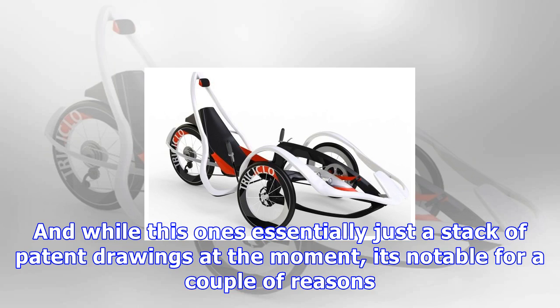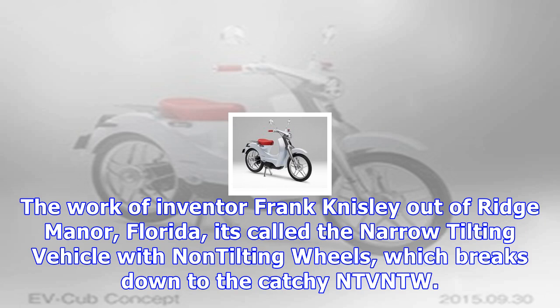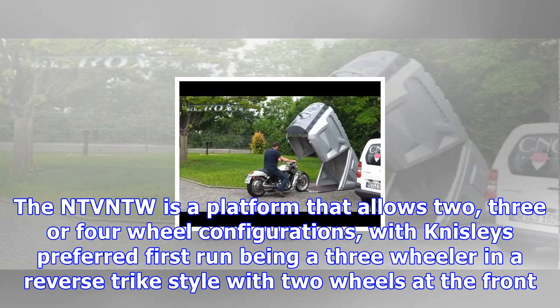We've covered a ton of concepts in the past, from the Situm X Novo to the Nissan Land Glider and the Terracraft. And while this one's essentially just a stack of patent drawings at the moment, it's notable for a couple of reasons. The work of inventor Frank Nisley out of Ridge Manor, Florida. It's called the narrow-tilting vehicle with non-tilting wheels, which breaks down to the catchy NTVNTW.